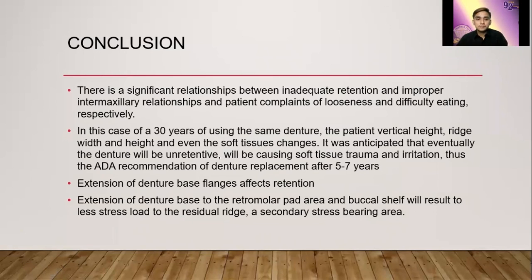For the conclusion, there is a significant relationship between inadequate retention and improper intermaxillary relationship, and the patient complains of looseness and difficulty eating, respectively. In this case of 30 years of using the same denture, the patient's vertical height, ridge width and height, and even the soft tissues changed. It was anticipated that eventually the denture would be unretentive and would cause soft tissue trauma and irritation. Thus, the ADA recommendation of denture replacement after 5 to 7 years.